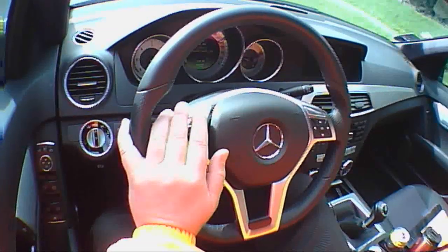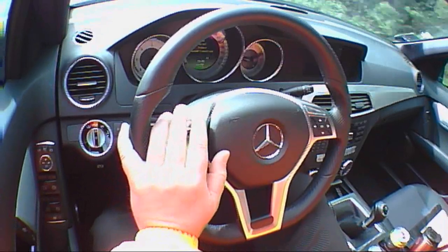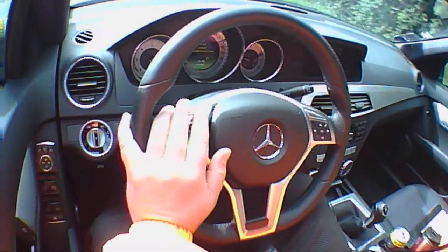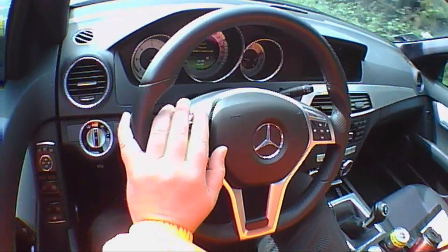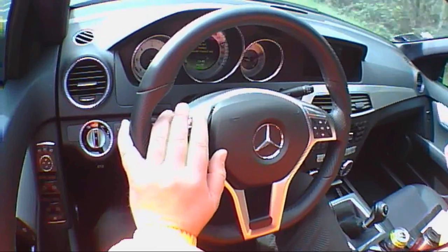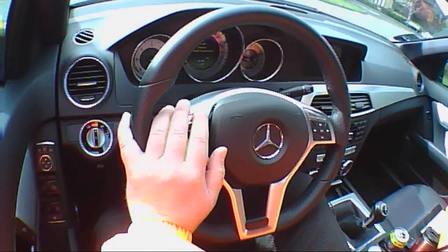So all I can really say about this car at this stage is it's finished off fantastically. It's a very comfortable car to drive. It's a little underpowered, but it certainly has a quality luxury feel to it, and it's a very attractive vehicle.